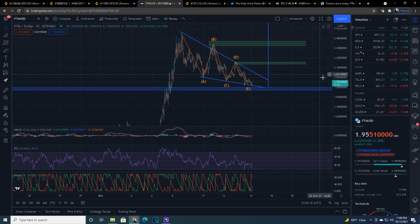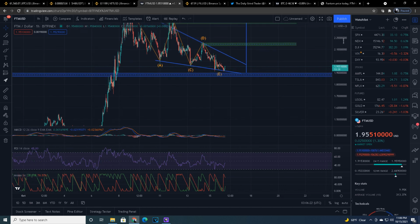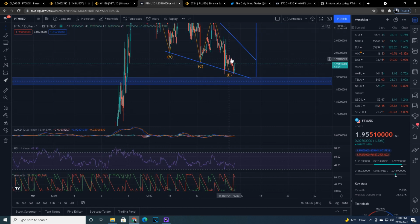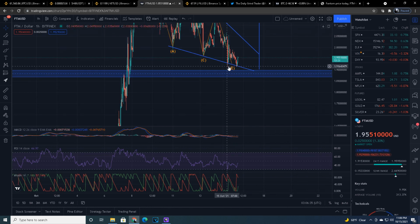Now what we had here on E was actually a nice double bottom. It hit bottom, rose up a little bit and then bottomed again. So we had a double bottom here, but it held support. And you can see even when it went through a little bit on this wick, the second touch from the double bottom wasn't quite as low. It held the support, and now we're starting to get a rise up. We're starting to get a run off of the bottom, which is a good sign.